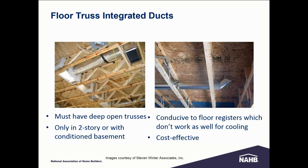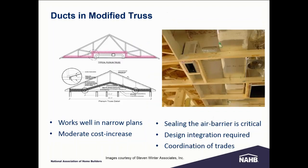Another approach, and this is really limited to, is integrated ducts within the floor trusses. You have to have deep open trusses, probably 14 inches, 12 inches may work in some circumstances, but this really only works if you have an interstitial space between floors, which would be a 1-story with a conditioned basement, or a 2-story, potentially on slab. So there are limitations, but it is another prospective solution.